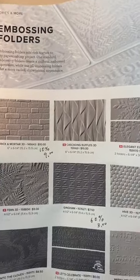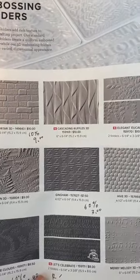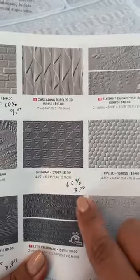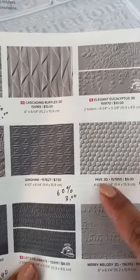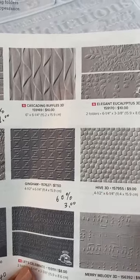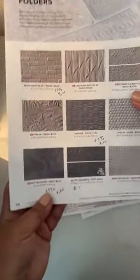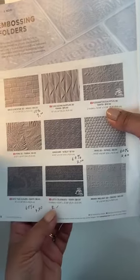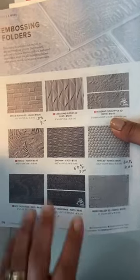Brick and Mortar 3D, 10% off, $9. Gingham embossing folder is going to be 60% off, $3. Guys, a $3 embossing folder. And Hive 3D embossing folder, 60% off, $3.60. Into the Crowd, 60% off, $3.40. Let's Celebrate. These two dies are going to retire, but no discount there.